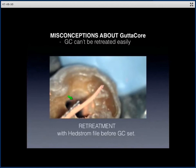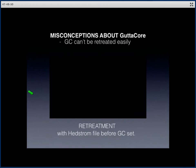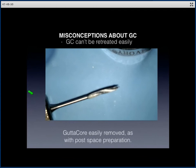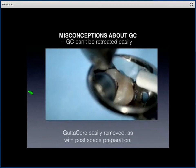Now, let's say a sealer has set and you want to retreat it. Well, if you can retreat gutta percha, you can retreat this. So it is a non-issue. Next, I'll show you how easy it is to make post space preparations. You do not need to buy post space drills. In this case, I'm going to be using a Peeso reamer. If you want to use a post space drill, be my guest. It is all gutta percha, so go right ahead and make your post space preparation as you wish.